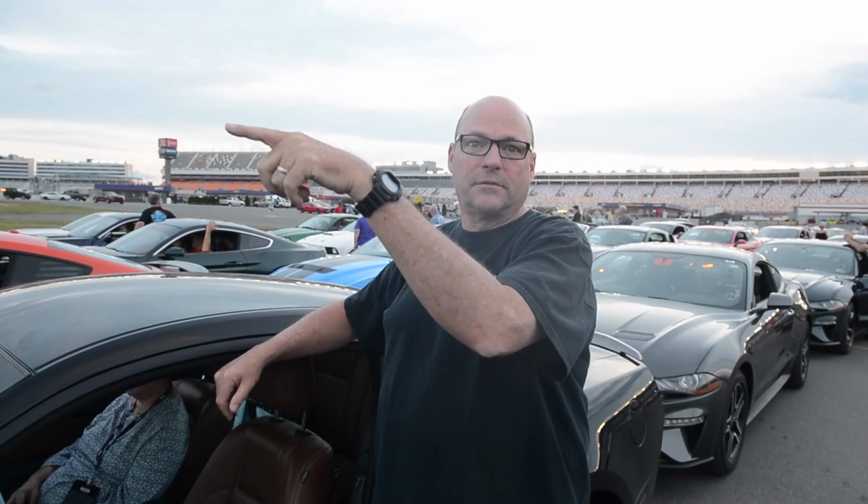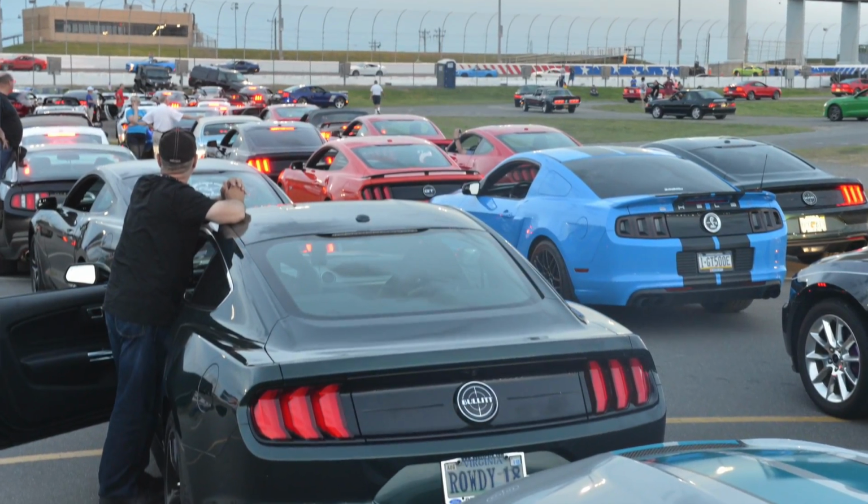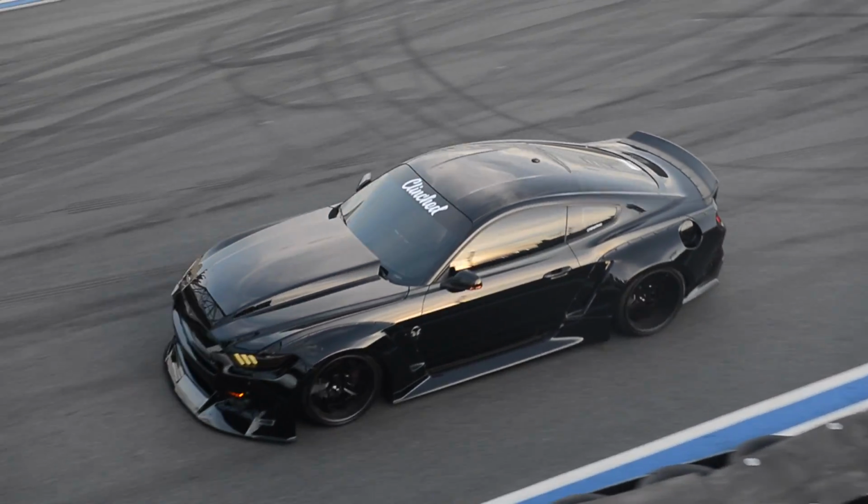No, the cars that are on the track are making one lap and getting off. We haven't got on the track yet. Oh. It's just taking a while to get all these cars through.